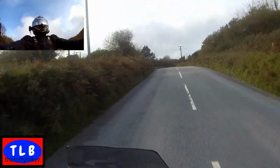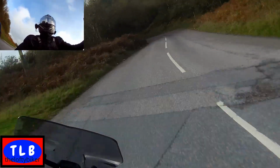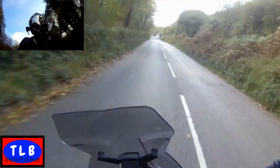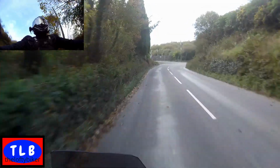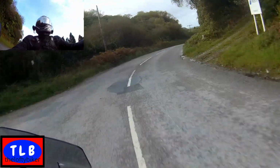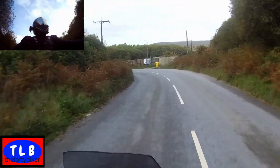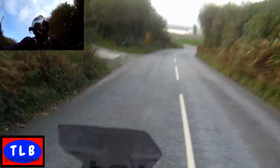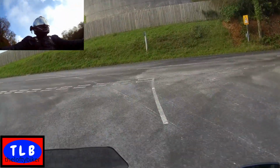Suspension's on the firm side, bit of breakage, couple of gears, drop it in. Oh, this is fun. Yeah, this is fun. Gotta be careful, bit of leafage on the roads. Drop it over. Change gear. Yeah, this is cracking. Doesn't get itself out of shape. The suspension is pretty good. Yeah, this White Power stuff.